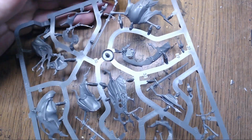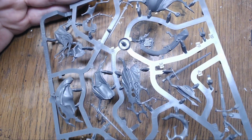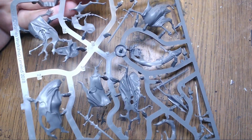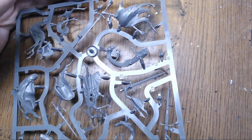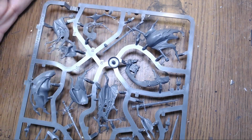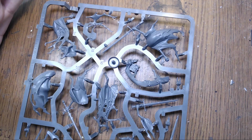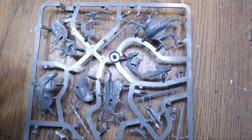I don't get it. I do not get it. This is one of my biggest gripes with GW. By the way, sprue date 2018, but I don't know how they are managing to pull the wool over people's eyes with these boring models. Either they're boring or too over the top, and it just blows my mind that they're able to do that. I can't figure it out.